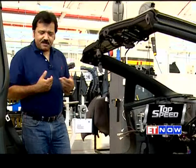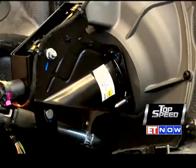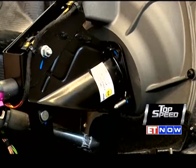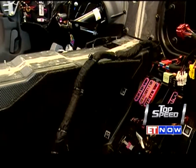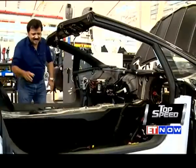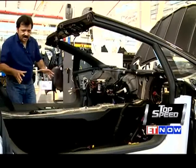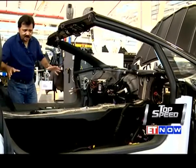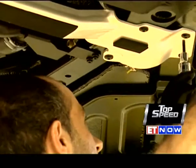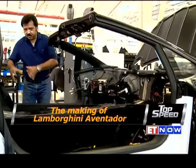But what's interesting and impressive for me to see here is the use of the material. In fact, you can see the material used here is really the best quality carbon fiber tub in which the driver and the passenger sit. The quality of the wiring harness is absolutely top-notch. It's really impressive to see a car being made like this. It's almost handmade. You can see the things being fitted in using only hand tools. In fact, it is done almost like a hand assembly from start to finish.